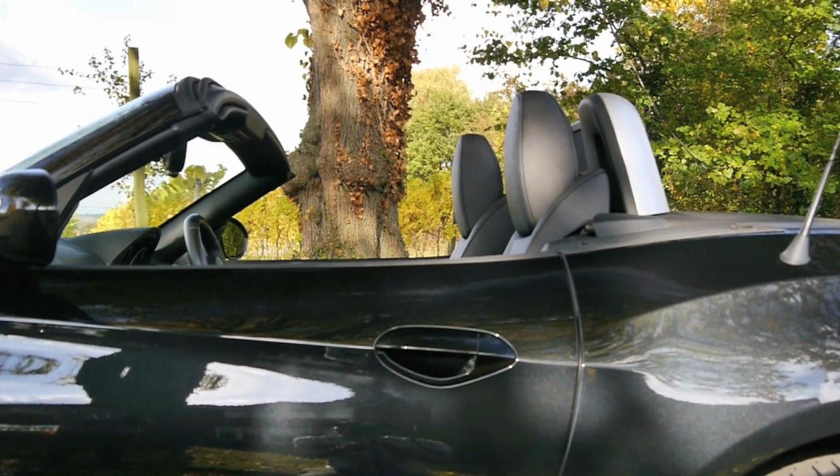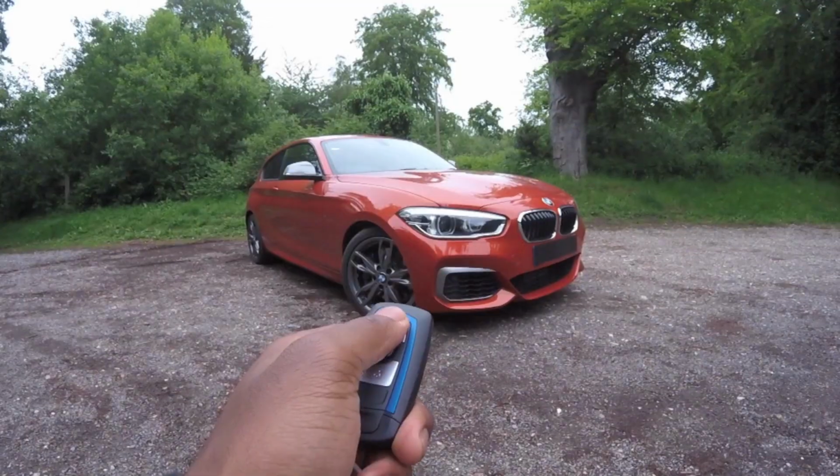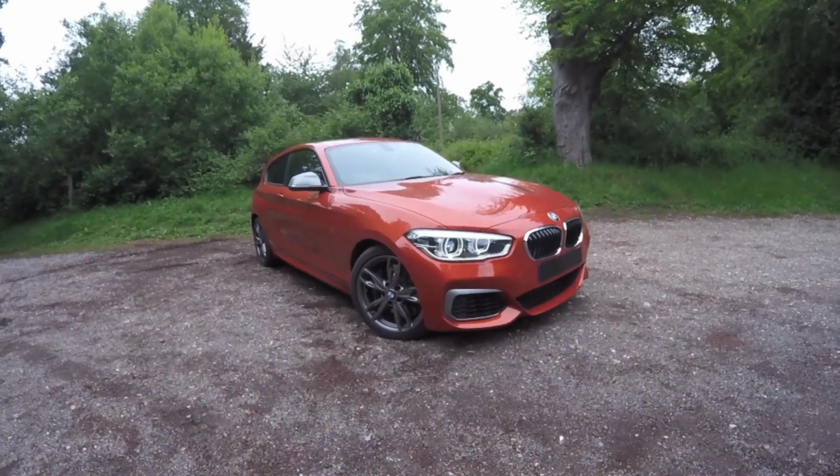Honestly, there's no lag whatsoever. The ZF box is one of the best gearboxes. I reviewed an M135i, which has got the same gearbox, and it's fantastic.